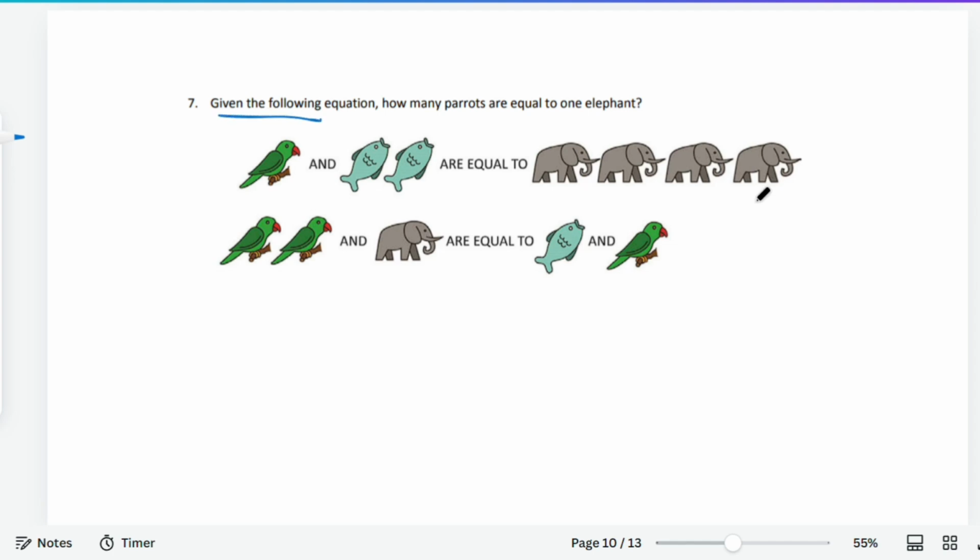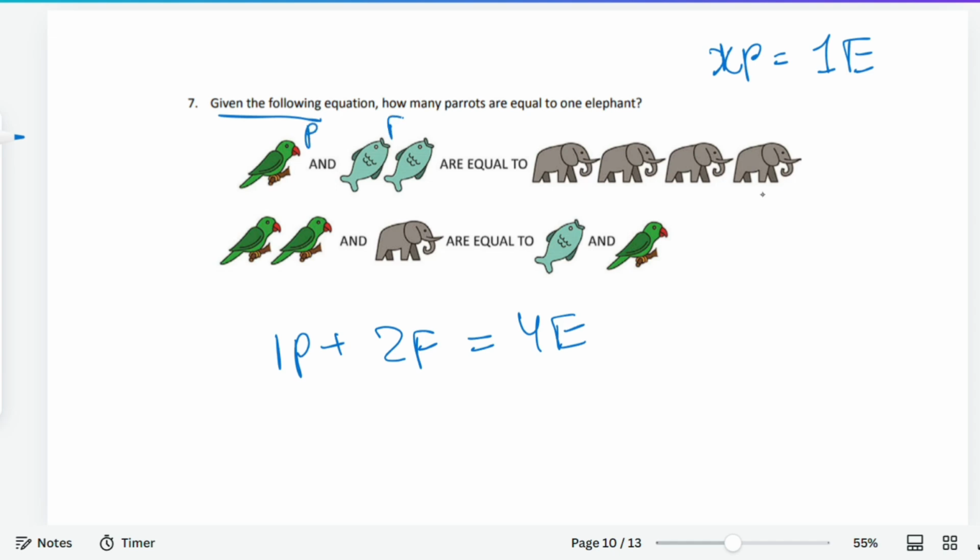Here the question says, in the following given equations, how many parrots are equal to one elephant? This is asking how many parrots, like x parrots, are equal to 1 elephant. That's what the question is asking. Now here we can see one parrot plus 2 fish is equal to 4 elephants. I'm just writing P, F, and E. This is P, this is F, and this is E.